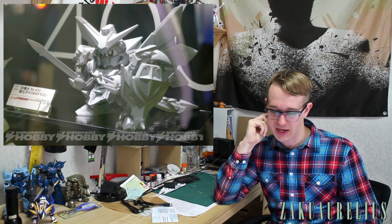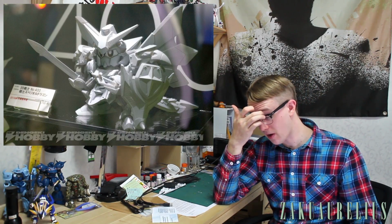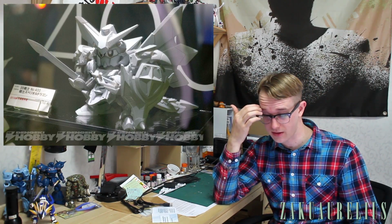Because of that really high price tag, I can assume that this is going to have some plated parts, with it being a knight kit as well. I know that's kind of common with the SD kits, so probably going to have a lot of plated parts for this, just because of that 2,700 yen price tag.